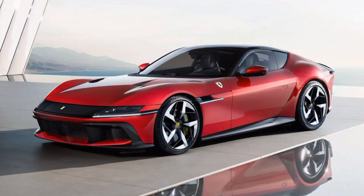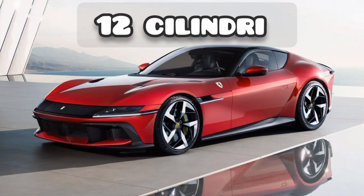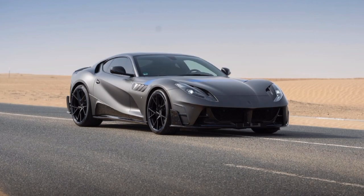So, Ferrari has unveiled their new front-engine flagship car called the 12 Cilindri, and it's said to be the replacement for the 812 Superfast that we all know and love. So in this video is all you need to know about it.